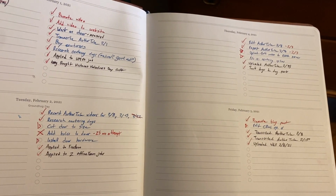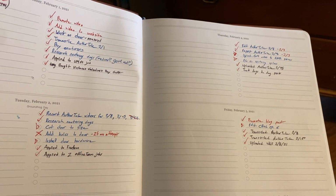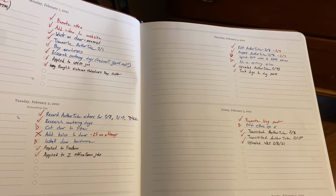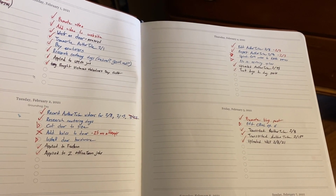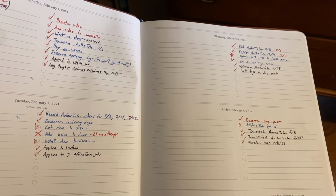And this is what the inside looks like. Obviously not a lot goes on this left-hand column right now because we're not really going anywhere. I don't have a lot of appointments really at the moment, but generally this is how I keep track of my to-do list. You can see that there are things written in red. Those are weekly things. Those are things that are going to happen every week. So every Monday I have to promote my new YouTube videos and add them to my website, and every Friday I have to promote blog posts.